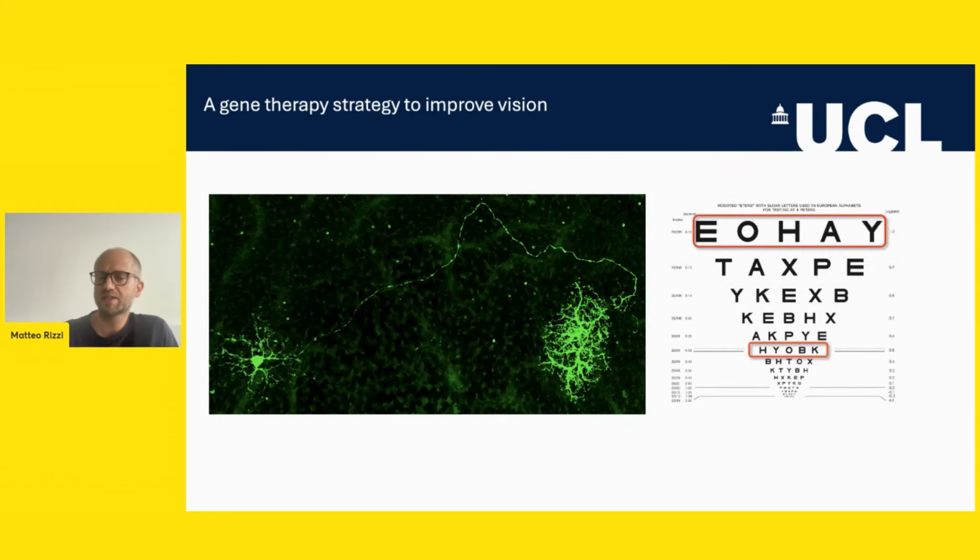Now, as I said, the second part of the work that we do is to develop gene therapy. Based on work such as this, like what I've shown you from Hasina, we try and design gene therapy. So in the second part of my talk, I want to focus instead on the gene therapy approaches that we try and develop based on these studies and this understanding that we gain thanks to the conversation with the patients.